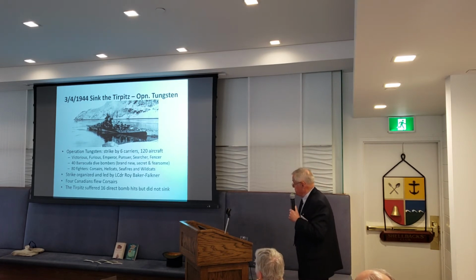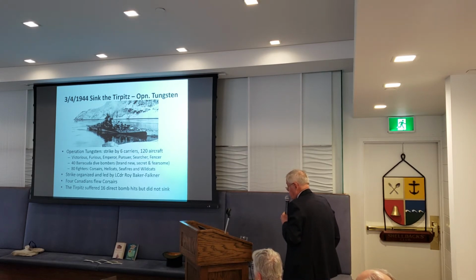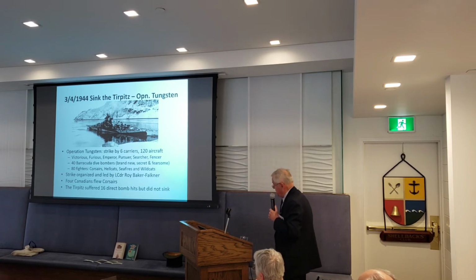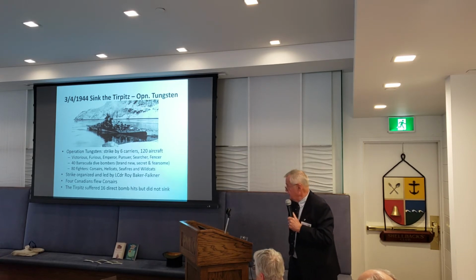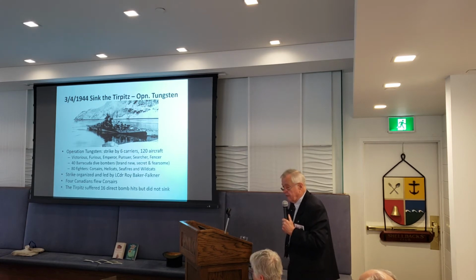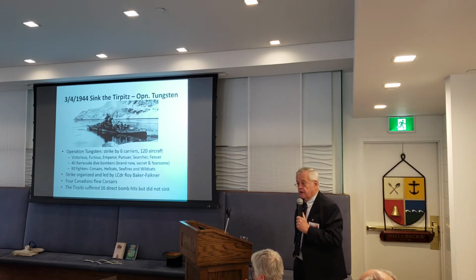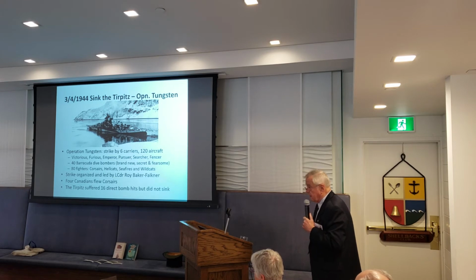Operation Tungsten was a strike by 6 aircraft carriers and 120 aircraft. And the special aspect of this was an attack by 40 Barracuda dive bombers. Now these were totally secret at the time. They were brand new. They were also fearsome because aerodynamically, the Barracuda was a real mess. It was a very difficult airplane to fly. And many air crews died because the Barracuda dived into the sea accidentally.